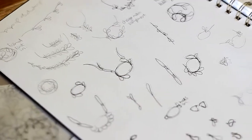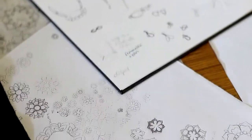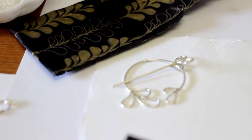I'll take a picture that's particularly drawing my attention that day and I'll just do sketches over and over again, and there's usually one thing that keeps kind of coming, so I'll take that element and I'll start making that in wire. So I'll make almost sketches but in silver.